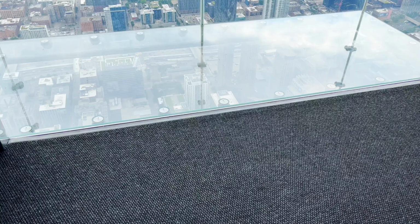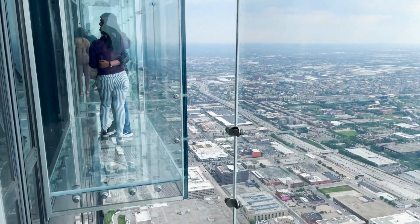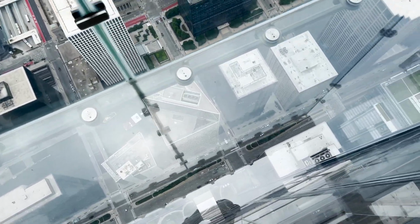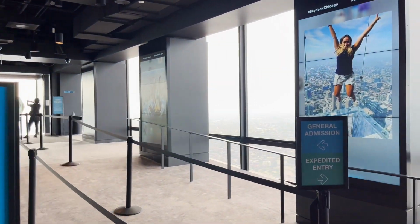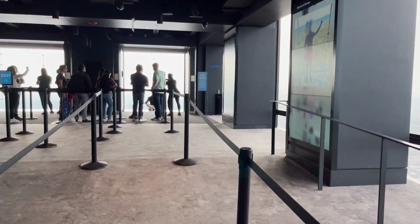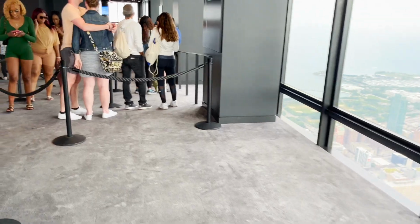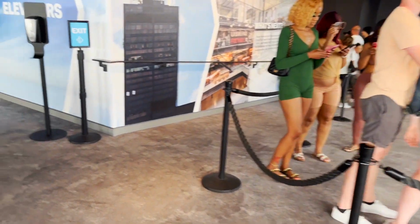And while you're up here, be sure to take a daring step off the building onto the ledge, an enclosed glass box that extends more than 4 feet off the side of the building. It's completely free with your ticket. You need to get in line for this portion of the sky deck, but it moves quickly and it's well worth the wait. You only get 1 minute for photos once you're in the ledge, so plan your poses while you're waiting. You can always get back in line if you need more time.